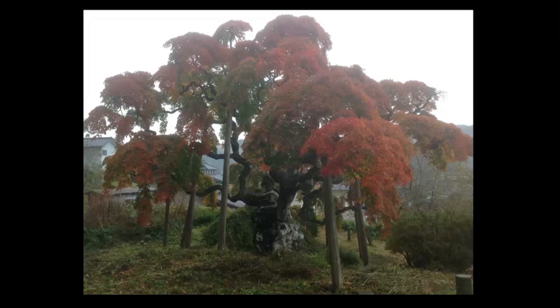So this is Naka Komodo weeping. If we ever do a book, one of these pictures will probably be the cover of the book. This is the 600-year-old Japanese maple we were talking about. It's in the Fukushima prefecture where all the craziness happened with the tsunami. It's often referred to as a national treasure.